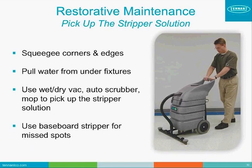This is the walk behind wet-dry vacuum. When stripping floors or top scrubbing and recoating them, these are critical. Using a 175 RPM floor machine, if you don't have an auto scrubber, you're going to use that, and then you want to use this. These have a production rate of about 10,000 square feet an hour when picking up solution off of the floor.